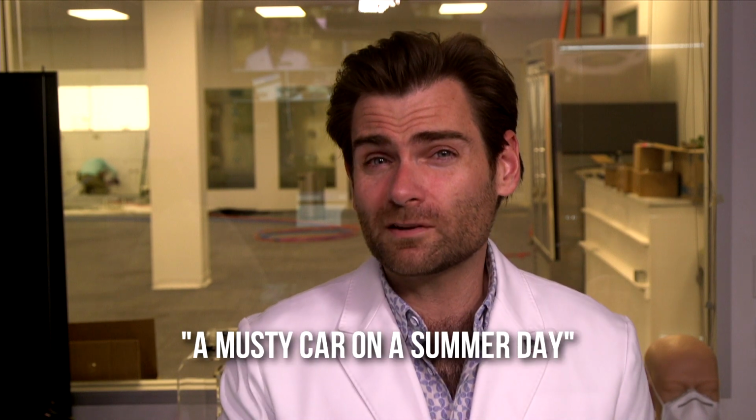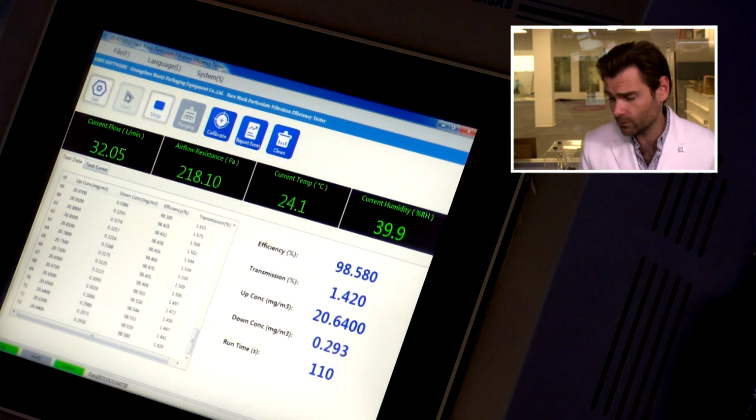Head upside down. Oh, this is weird. The style does not fit very well. It's really low. It wants to come off my face, which I've never had happen before. This smells like a musty car on a summer day. The ear loops seem pretty strong. I don't think they're going to come off your face. I'll do one test on there. Yeah, they're not going to come off your face. But I've seen stronger ear loops. Let's go over to the PFE machine and see how it scores.